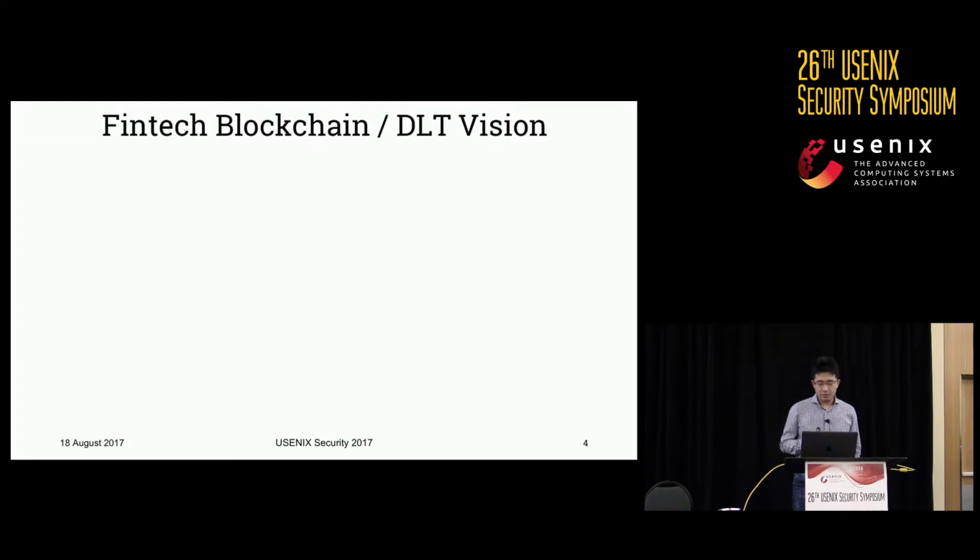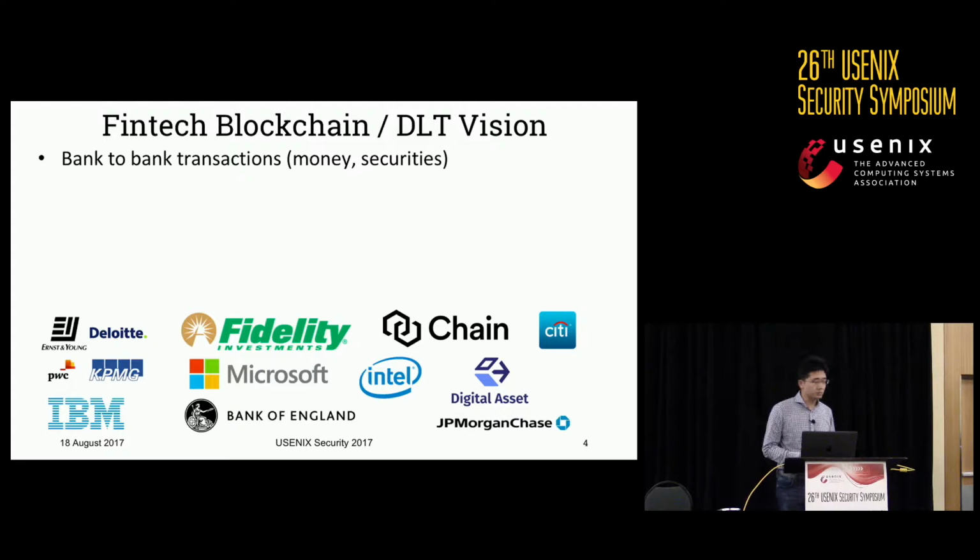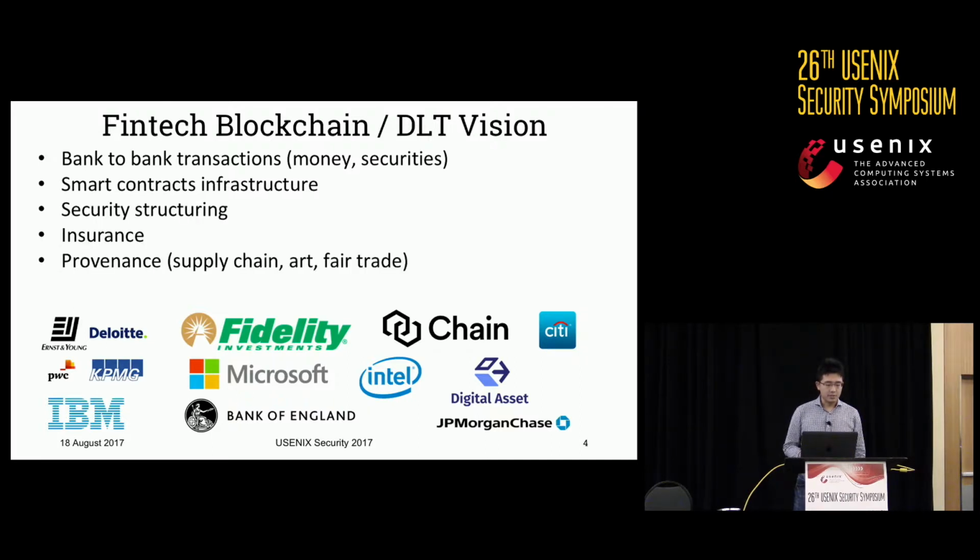Another view of blockchain is the one held by the fintech community. The fintech, or financial technology, community, including accounting firms, major banks, tech companies, or central banks, has no interest in building another currency. Rather, they use blockchain as a distributed ledger to either facilitate existing business or to enable new types of transactions, such as IoT micropayments, etc.